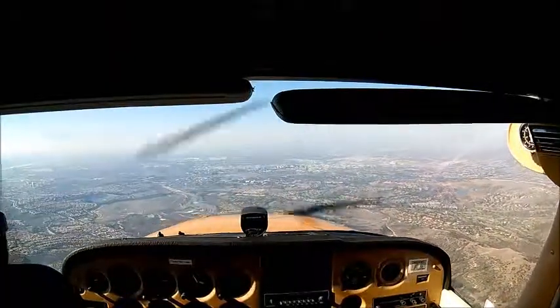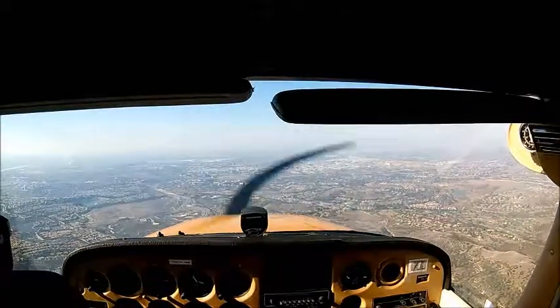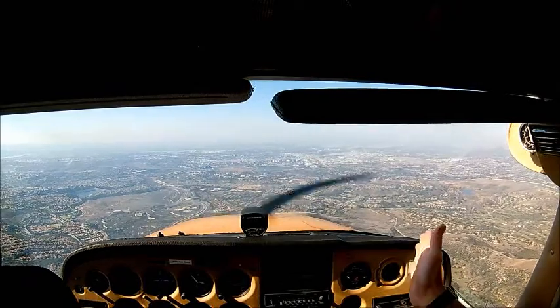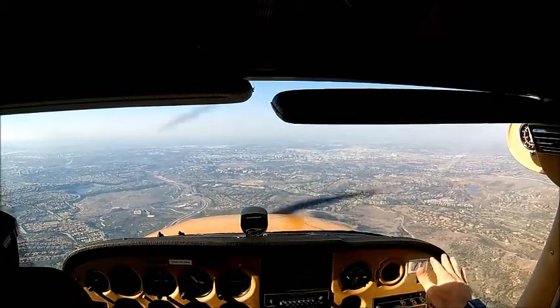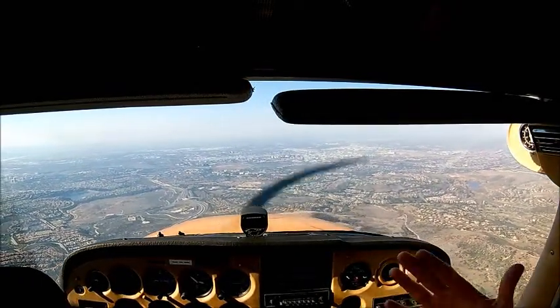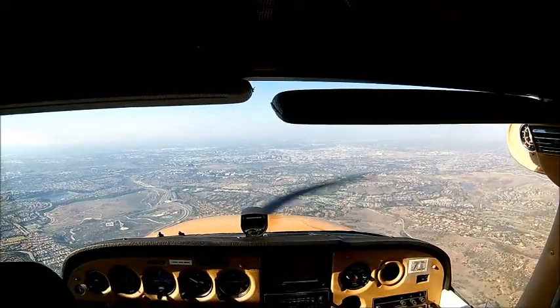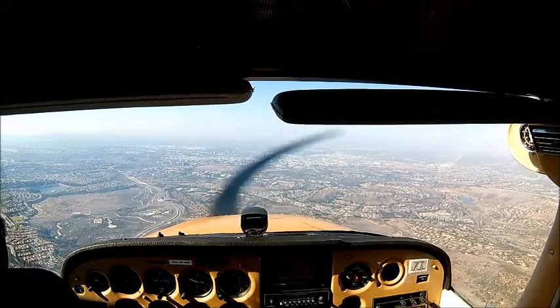Yep. Exactly. Pattern altitude is 850 feet, so we're going to enter the downwind at 45. When we're beating the numbers, which means our left wing is crossing the numbers, we're going to throw in 10 degrees of flaps, and that's when we're going to begin our stabilized descent. Okay.